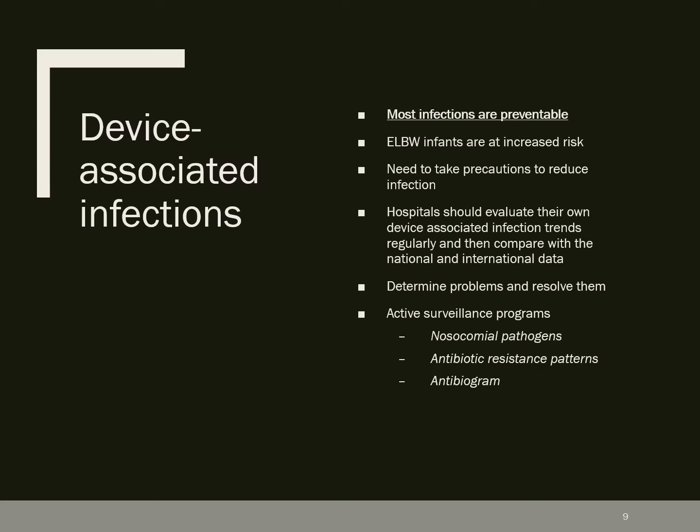Let's delve a little bit deeper into device-associated infections. As the slide I previously showed, there's a huge amount of different devices that are used to support the neonate in the NICU. And as respiratory therapists, ours is the mechanical ventilation, which is a biggie. Most infections are preventable. So in other words, why a baby gets an infection in the NICU has a lot to do with the way we do things in the NICU as healthcare practitioners. If you have two babies, each are 1,000 grams, and you put them on the same exact ventilator, but in 2 different NICUs, you might find infection rates can be different between those 2 NICUs.